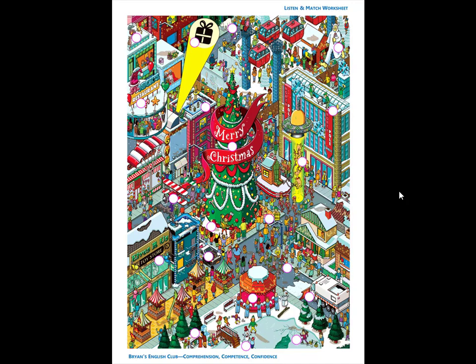Number 10. It is a giant white monster. This Bigfoot monster has a yummy candy cane. I think he is very hungry. It's delicious.